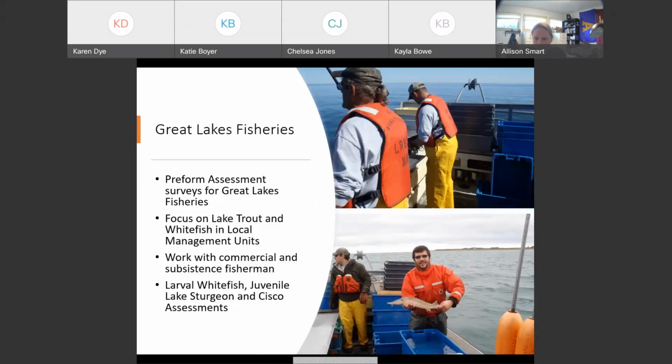One of the more important pieces is our Great Lakes fishery. These guys are out on Lake Michigan performing annual Great Lakes assessment surveys for the fishery. So we use a small mesh gill net to capture lake trout, whitefish, and local management units to do population estimates. So we're part of that wider collaboration with the state and federal government on understanding fisheries populations in the Great Lakes. They also work with our commercial and subsistence fishermen on permitting, talking to them about what's going on in the fishery, gaining that knowledge.